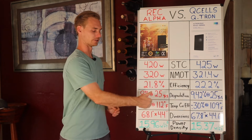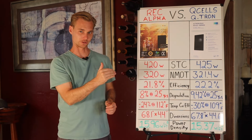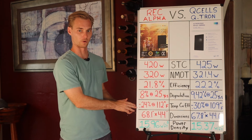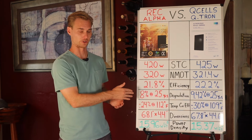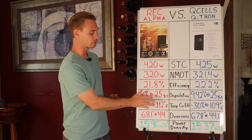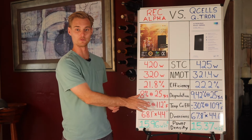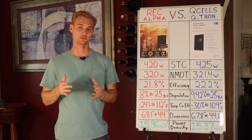So as it gets hotter, the efficiency rating goes down. Basically, you'd add a minus 0.24% to the efficiency rating. So this matters because a lot of the time the panel is much hotter than even 112 degrees when it's up on your roof.